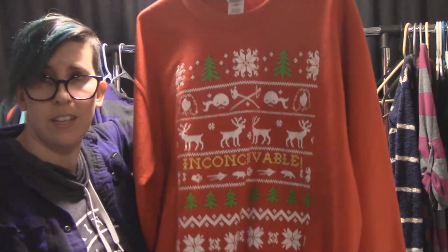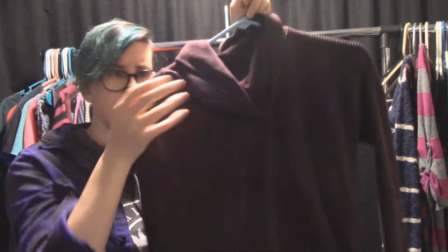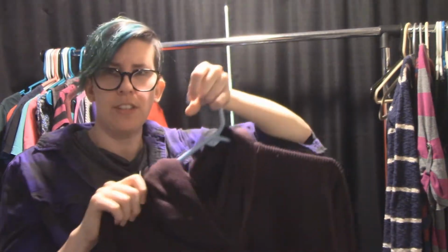I will never get rid of this thing. It's atrocious and I love it so much because Princess Bride. Another one of my favorite sweaters. I also didn't wear it that much this year because I was like, oh, I don't want to wear it out. No, clothes are meant to be worn. There's ways to fix it if it does wear out.